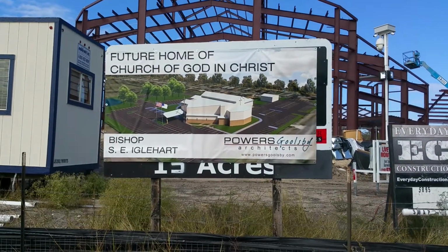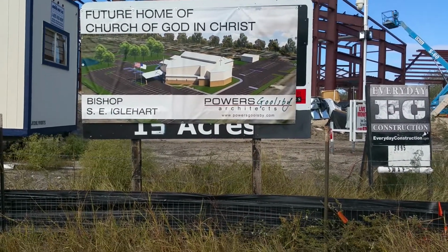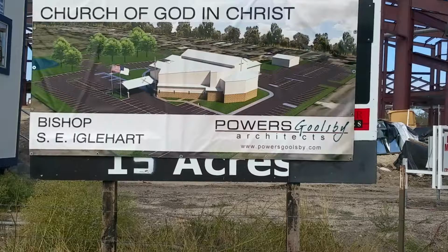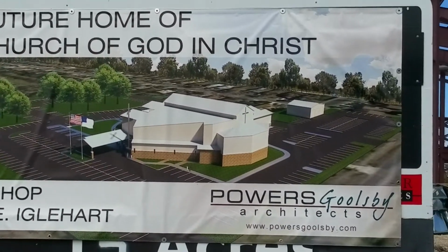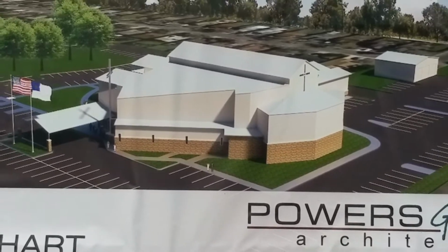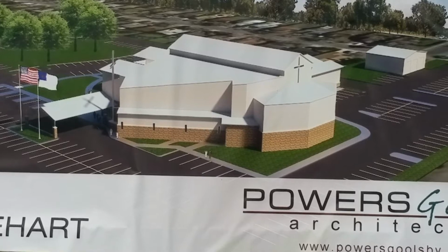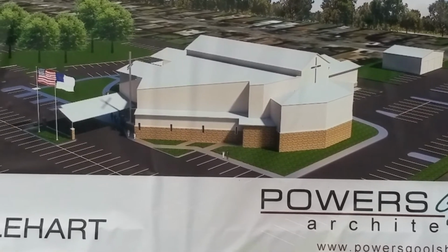I'm going to close this video down, ladies and gentlemen, but I always like to give a good picture of what the final building is going to look like. This is the architect's drawing of the future of Praise Cathedral Church of God in Christ.